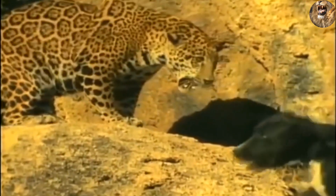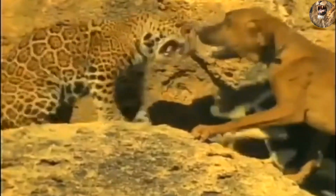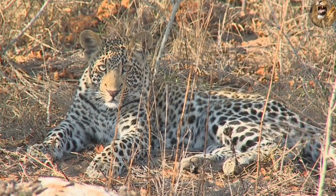Ledge, but she can't retreat. The dogs have done their job. They cornered LT. Carly is an expert hunter now.